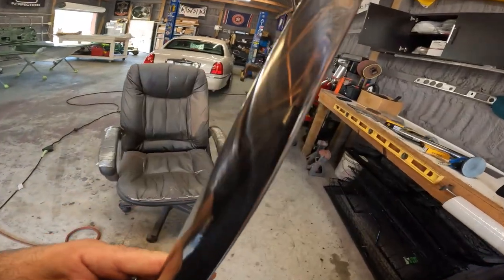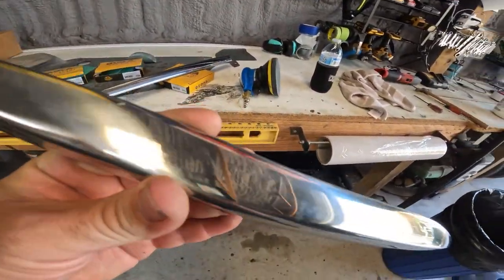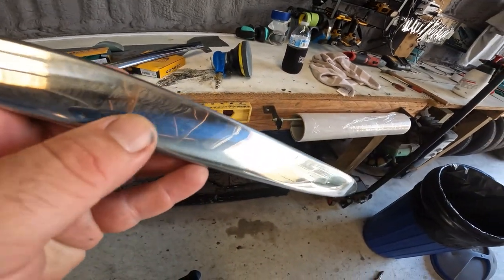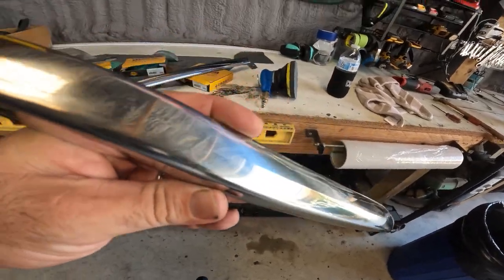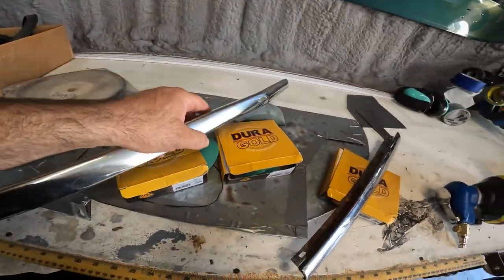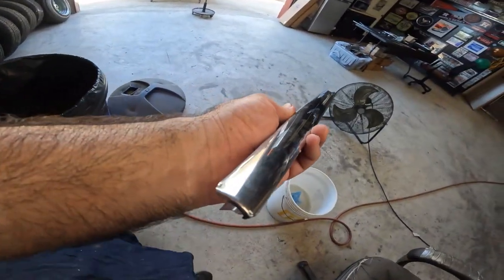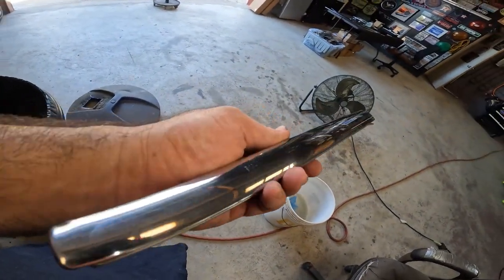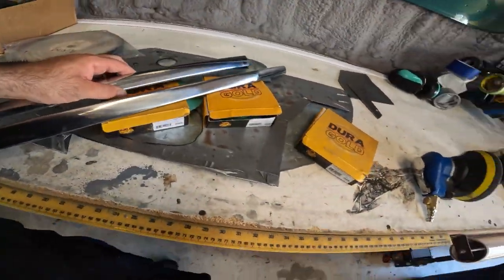So what I was going to do is demonstrate. With this piece, I'm just going to go straight to the buffer because there's no real deep scratches and there's no dents. Might be a ripple or two, but that's just being really, really picky. We're not being picky on this car too much. But on this one, some of these scratches are deeper, so I'm going to get you guys hooked up on the little chest plate, and I'm going to sand these. I've already done one. It's over here.